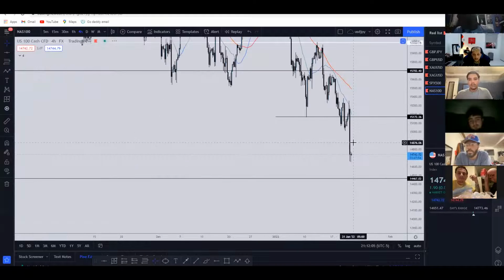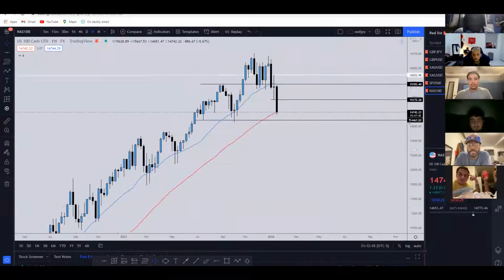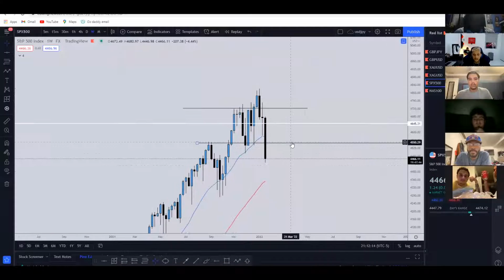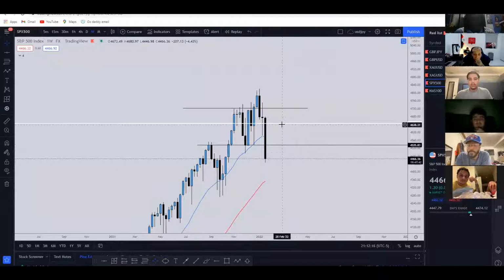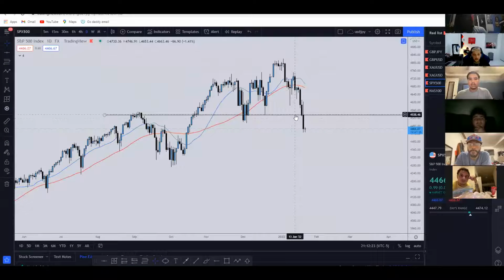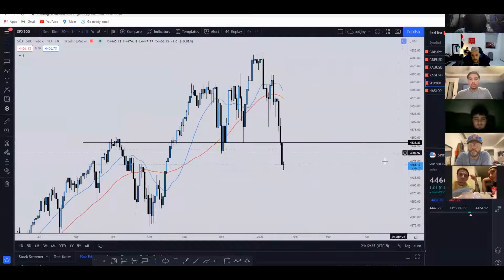Check NAS, because NAS looks a little bit different. See, the thing about US 30 is price action is so much cleaner on the S&P 500. That's why I'd rather trade the S&P 500 versus US 30. The S&P 500, it's like, okay, well, here's daily and weekly resistance. Let's just wait for price to come back into this area, give me that trade setup, look to take price down. It took me a lot more time to look for a setup on US 30 because there's a lot more chop versus the S&P 500 versus the NASDAQ.